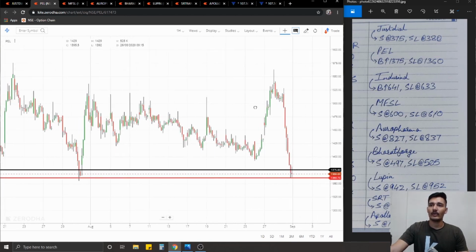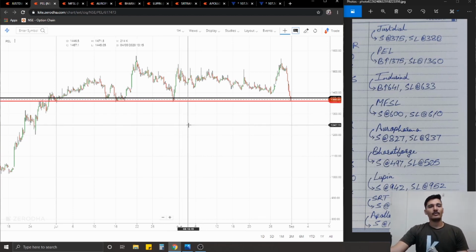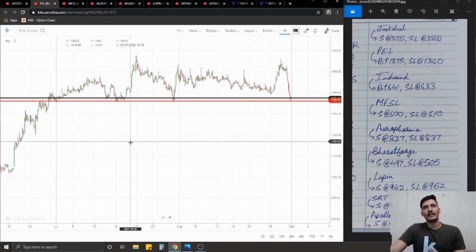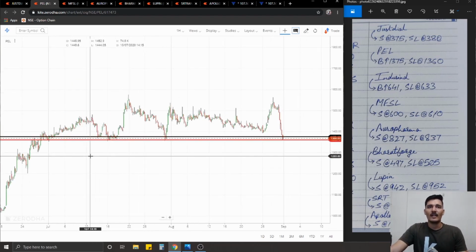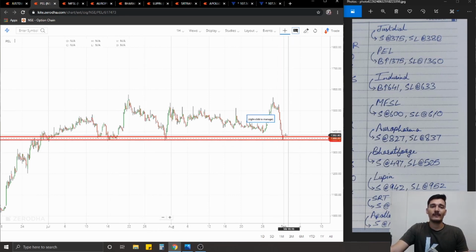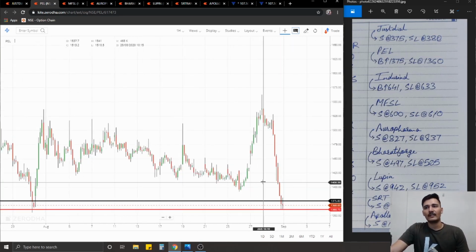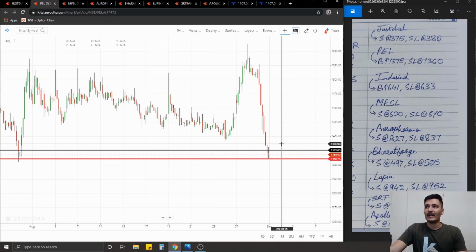Moving on to the next one, PL. PL we are going to go for a long position because it is at a very high quality demand zone at 1375. So just to be on the safer side of things, we'll go for a long position above 1375. You can see on the chart on the screen that every time it has interacted with that level, it has had an impulsive advance reaction. So the idea is to go for a long position above 1375, stop loss at 1360, ideal targets 1% on the upside as usual.